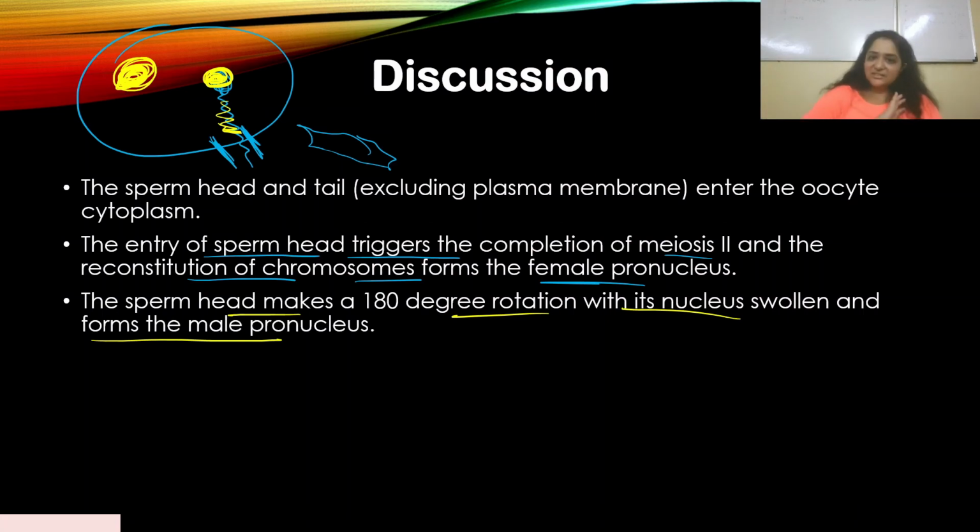Okay, so basically this is what's happening in the whole of fertilization. You have your corona radiata, you have your zona pellucida, you have zona reaction happening there, you have cortical reaction, after it touches the vitelline membrane, depolarization of the oocyte cytoplasm happens, and finally the sperm is inside, excluding the plasma membrane. The whole sperm is inside. The female pronucleus is ready because meiosis 2 is completed. The sperm head does a 180-degree rotation with the nucleus swollen to form the male pronucleus, and finally both of them are ready for fertilization.